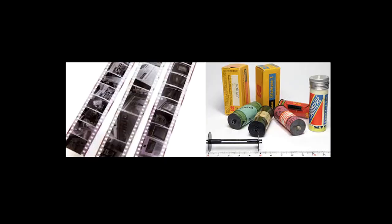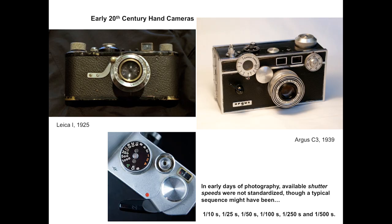By 1894, 35mm roll film was available. Cameras were designed smaller and lighter and could be held by the hand. A couple examples of early 20th century cameras. These could fit in the palm of the hand. And they were outfitted with shutters, as you see here.